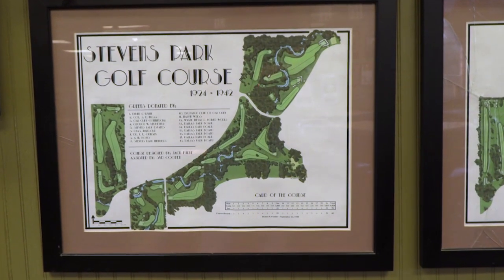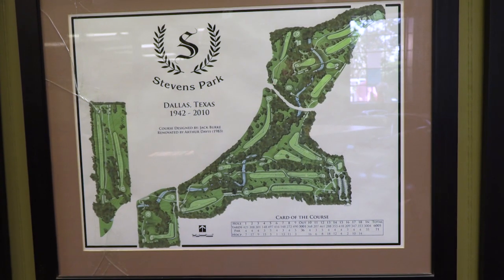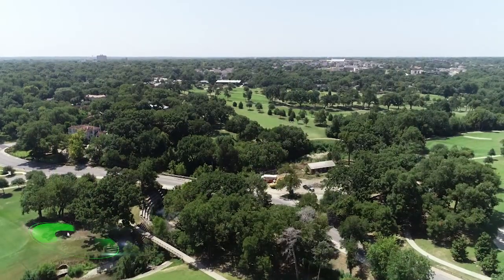We're here with Director of Golf, Jim Henderson. Jim, you've been out here for 31 years. Tell us a little bit about Stevens. Stevens Park was built back in 1924. Our original designer was Jack Burke Sr. We did a major renovation in 2011 by John Colligan and Associates.